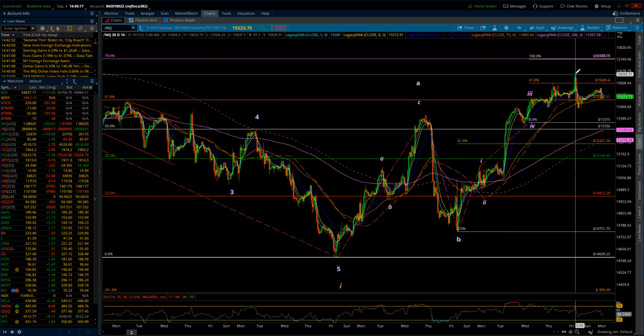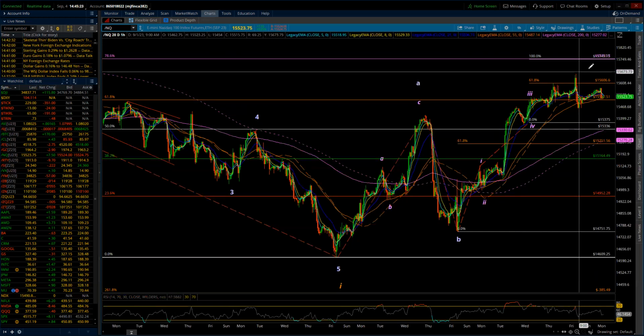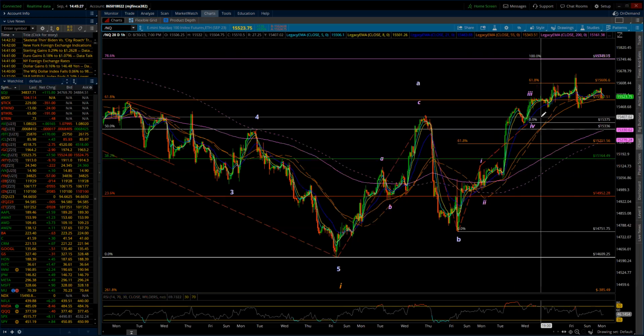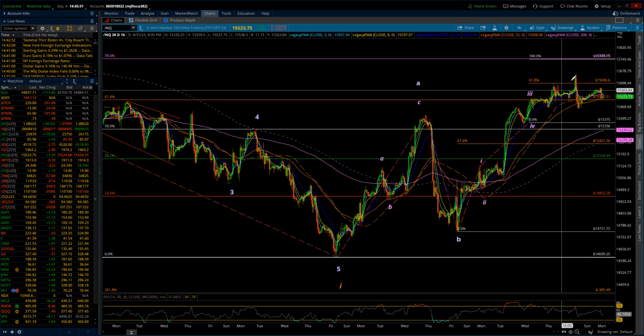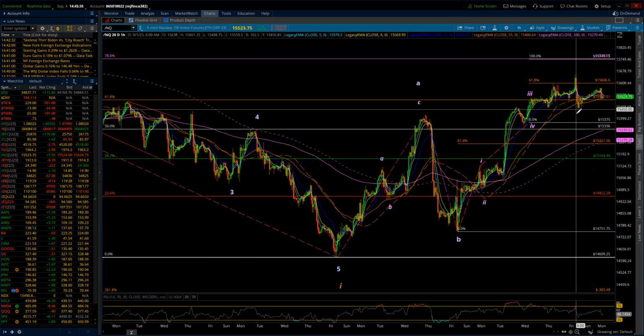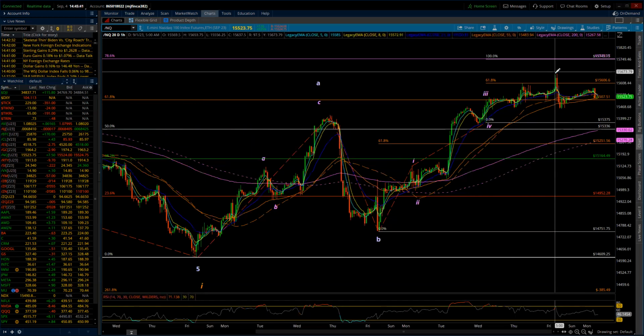What it also could be is that the market is indeed forming a diagonal triangle, in which case all of the internal waves within this minute wave 5 would be 3 waves. So then we would say this is wave 1, and then we're putting in a wave 2. Whether that all completed wave 2 and we're now starting into a third is yet to be determined.